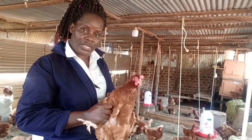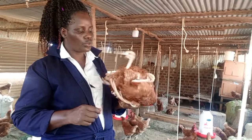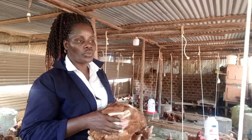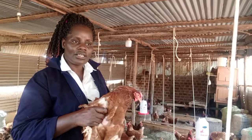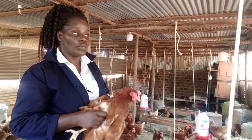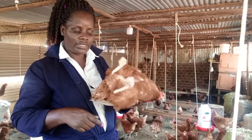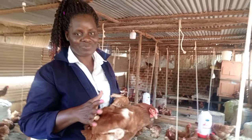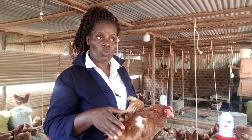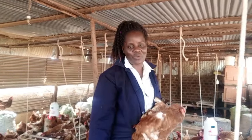Then after one week, honestly, I will come back and give you the feedback on how it is doing, so that all the farmers out there who have broody hens, at least you'll get a solution to this. If it doesn't improve, honestly, we are going to slaughter it and see what is inside this hen. So let us go outside and dip this hen in the warm water. Some people say in the cold water, but I've also heard some people say in the warm water. So I prefer dipping it in the warm water.